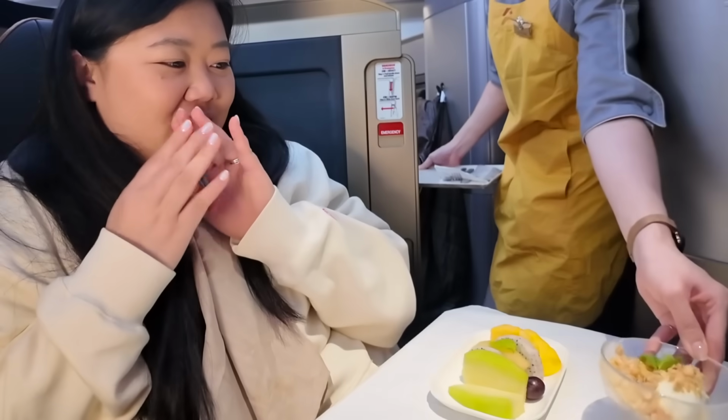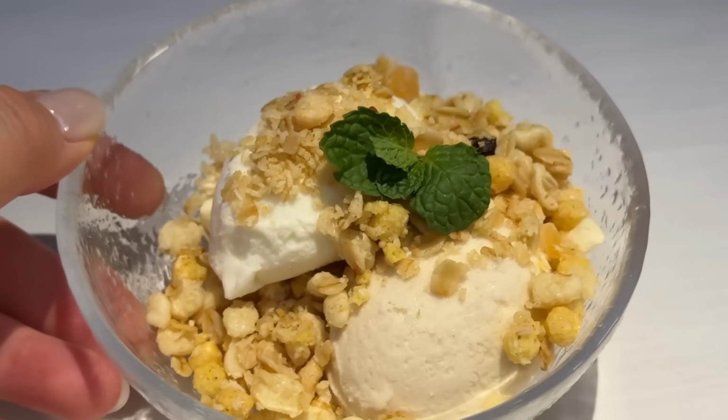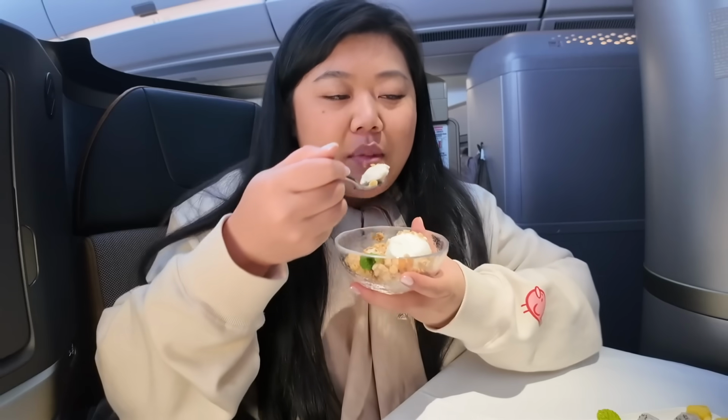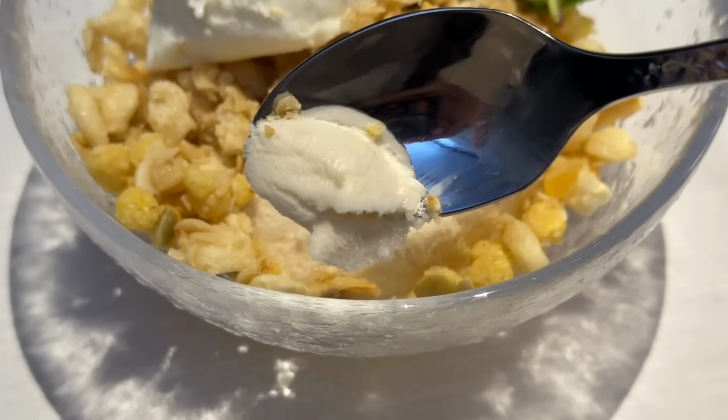Moving on to dessert, they apparently collaborated with a very famous brand in Tainan for this ice cream. It came with 2 flavors. The first one was a peach oolong tea, which had a light peach flavor and was subtle on the oolong, but still pretty good and not too sweet. The texture was almost like a creamier sorbet, which was refreshing.